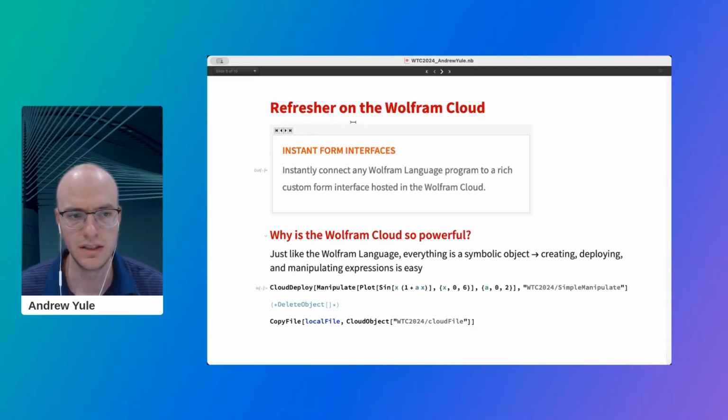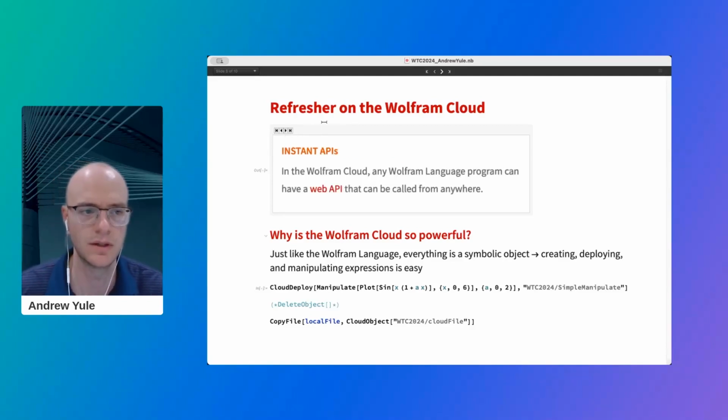There are also things called instant form interfaces. Maybe you've interacted with these through something that Wolfram has sent out, or maybe someone else has sent out. These would be forms that you can easily deploy and create that have some kind of input, and it's asking you for information. Maybe you upload a file, or you type in a survey. Things like that would be these form interfaces.